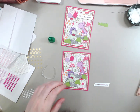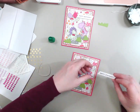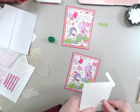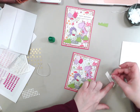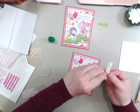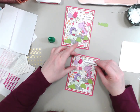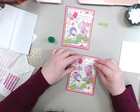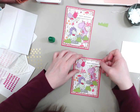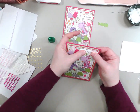Then this is going to also be popped up with dimensionals. There we go. And I am just going to nestle this right in here. And it's okay if it goes slightly over the edge here. Let's pull this up a little bit. There we go. It's straight, right? Yep. Just like that. Isn't that cute?